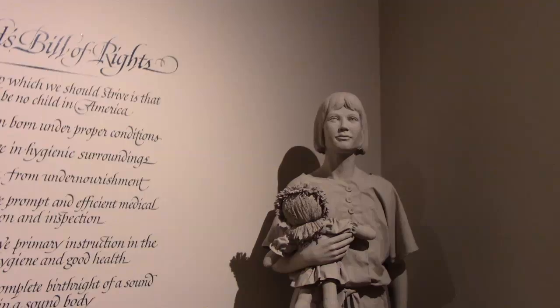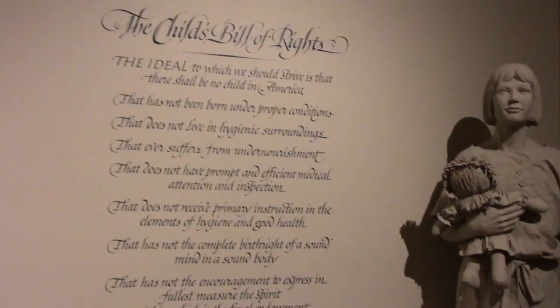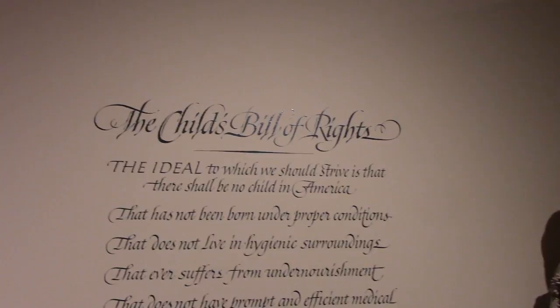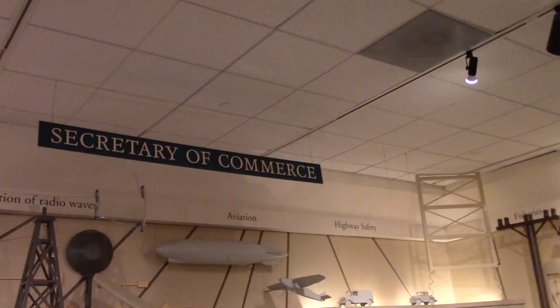So the loss of both of his parents before his 10th birthday made him deeply sympathetic to other children in distress, and he actually wrote the Child's Bill of Rights. And then he was the Secretary of Commerce, and these are the years of enterprise from 1921 to 1928.